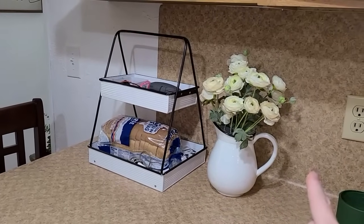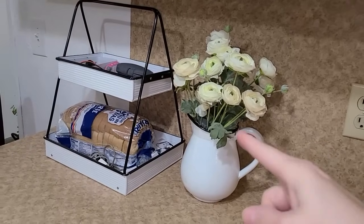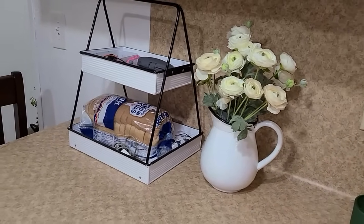And this little picture here is from Amazon. I think it's in the same collection. I'll try to link them both in my Amazon favorites.